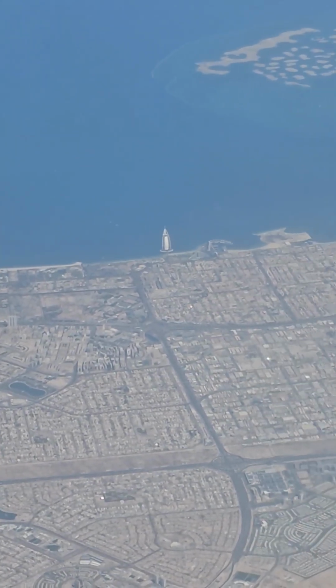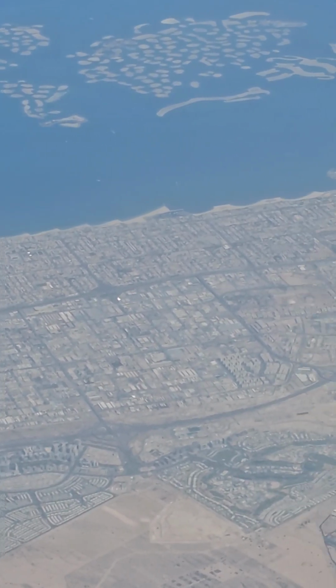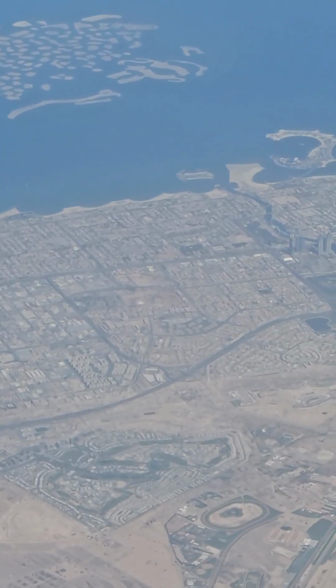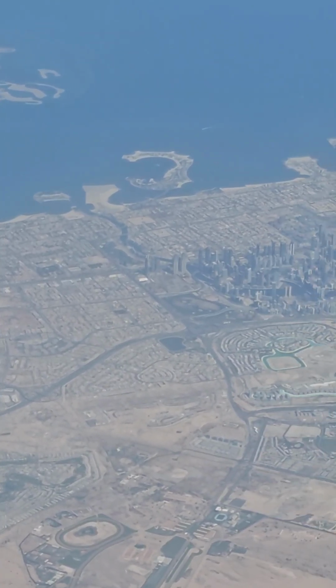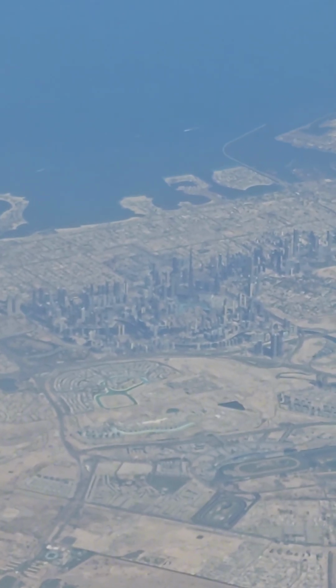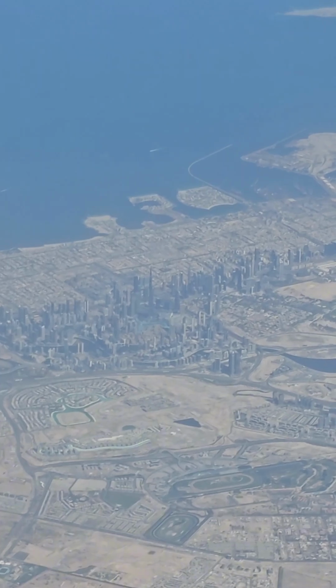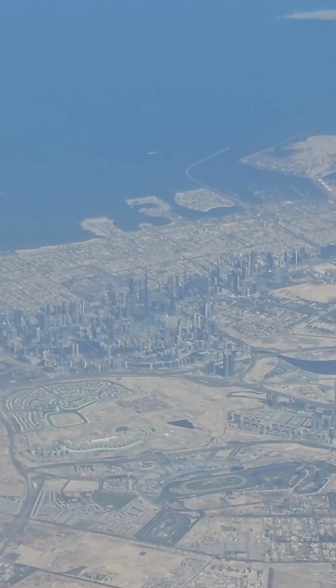Able to see the Burj Al Arab Hotel. That's a 7-star hotel, the only one in the world. And as we're passing downtown Dubai, you can just barely see the Burj Khalifa sticking up above the rest. Pretty cool to see that on my flight from Doha to Bangkok. Plenty of good views like this along the way.